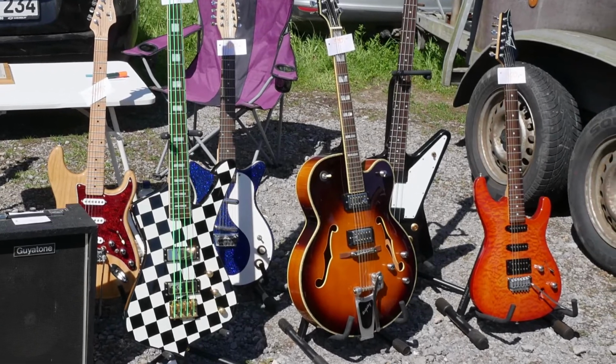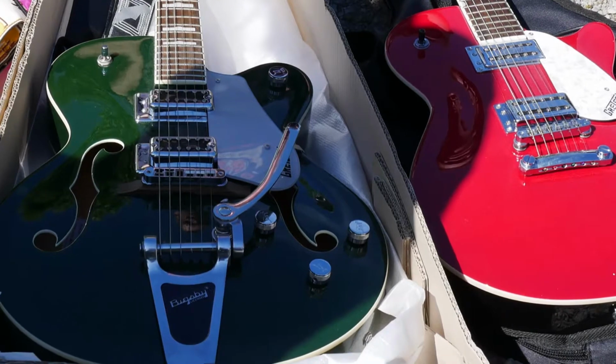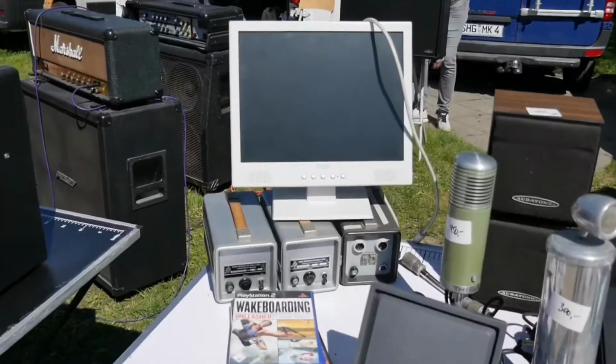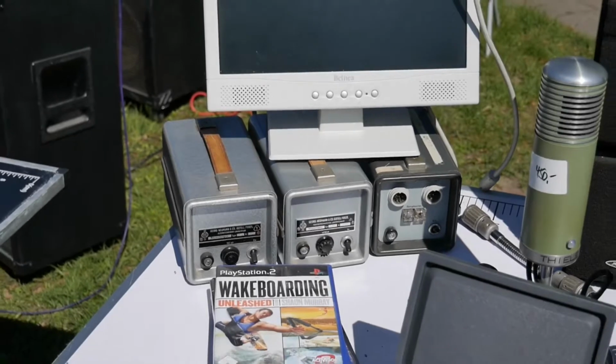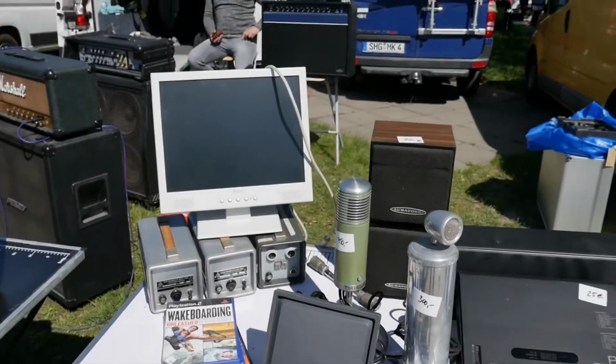That 12-string Ovation on the left is an absolute bargain for that price. It comes from the 80s. On the stand next to it, you could see here a wonderful set of Gretsch guitars. Amazing. That's quite interesting here, like some old Neumann power supplies. It was actually quite cool. Let's have a look next to it.